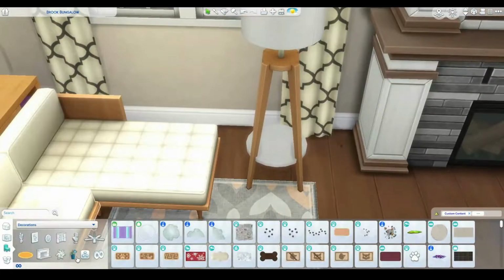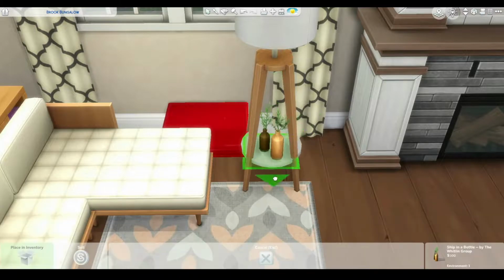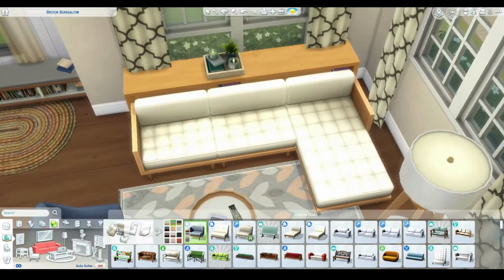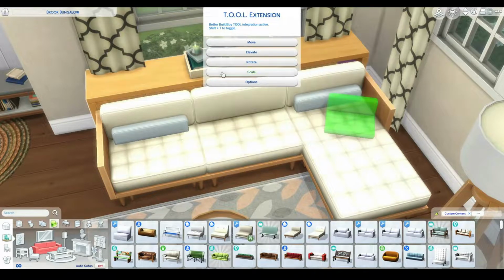Also, we've gotten a few news related things for The Sims as well that I thought I'd talk through. So we did get another Sims delivery update on Monday of this week.